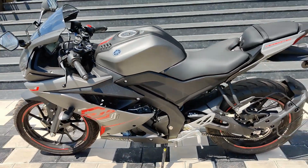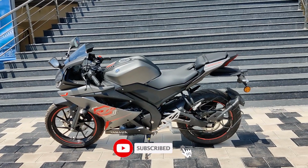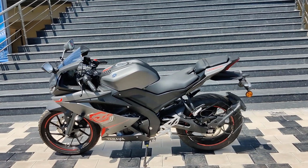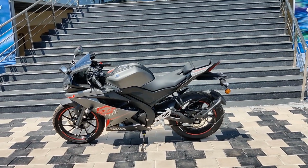And when you look at the riding position, this is a much more aggressive riding position, and it is alert. So you are alert all the time when you ride. So let's talk about that when we sit. So let me just show you the riding position. I will sit on the motorcycle and show you the riding position.